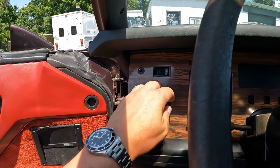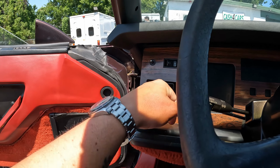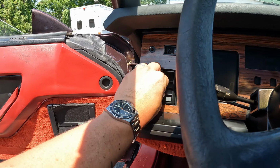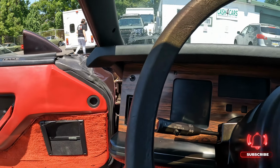See if the AC fires up. And the AC does fire up good. See if it gets real cold. It's getting cool. And it's getting cold. So the AC does work.